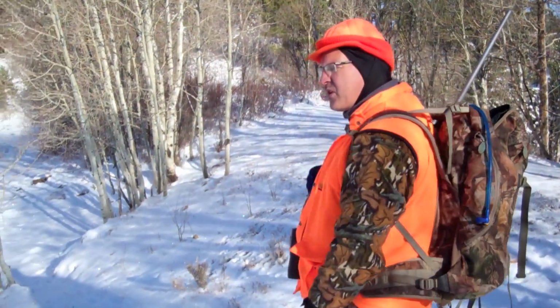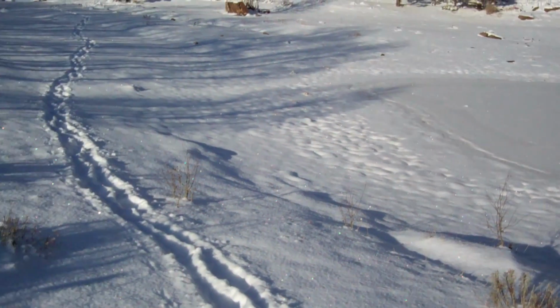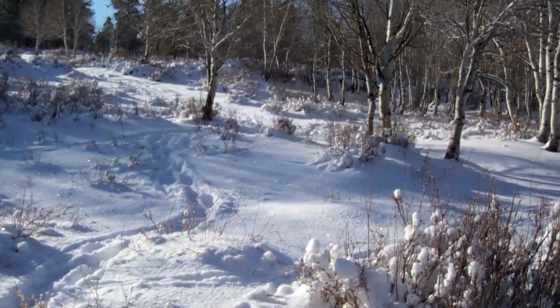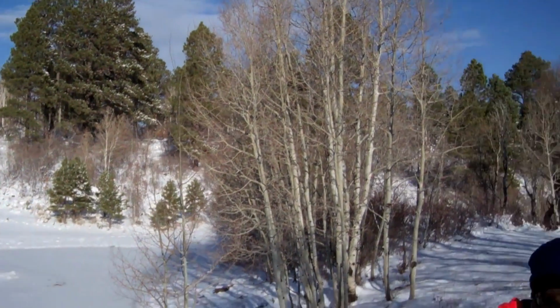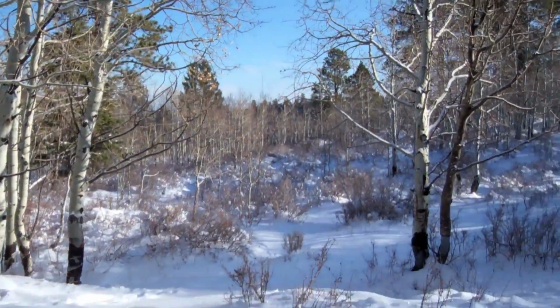Well, we decided to bail off after those deer that we saw. It's the first time we've been hiking around in here, and it's some beautiful country. It's the first spot we've seen that's just loaded with deer sign. We saw about 6 more does coming through the trees. Now I just need to go find a buck so that I can get a birthday buck for my birthday.